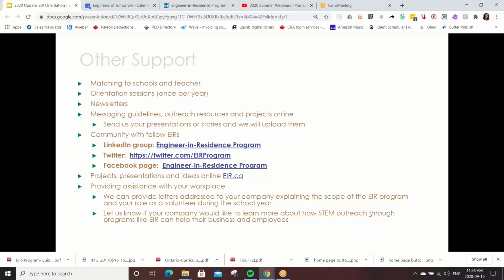Engineers, if you need some help with your workplace, if you need to give a letter to your manager explaining what you're doing to let you off work for some time to do the program, we can help you with that. Or if they'd just like to know more about the program, maybe there are other engineers that you work with that would like to get involved. We have some brochures and flyers and pamphlets that we can share. And like I said, if you're not seeing something, then please just ask.